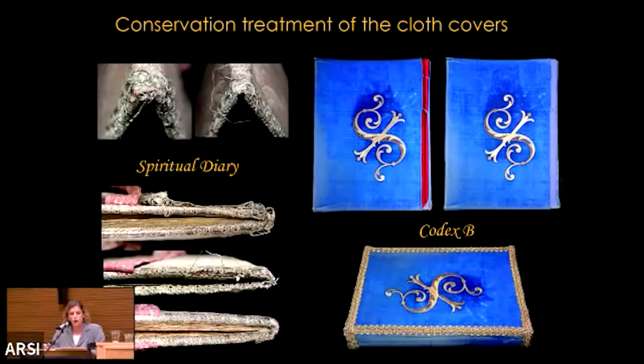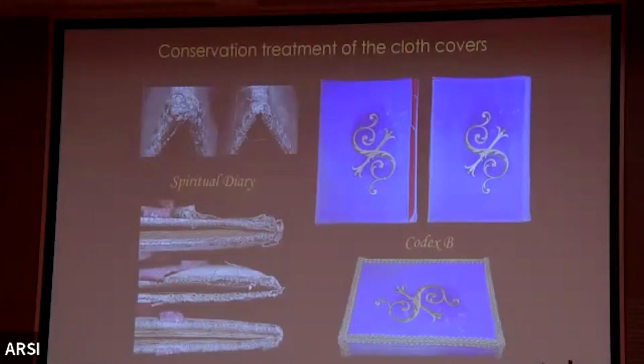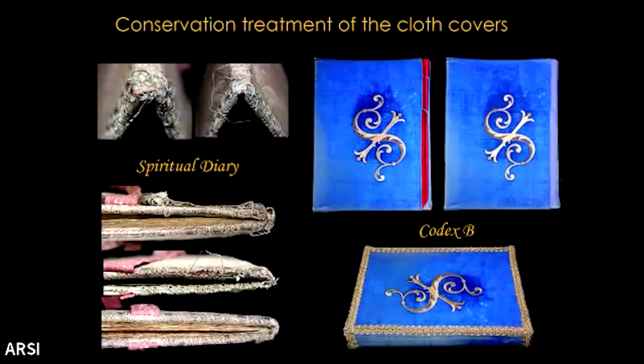The cloth covers of the spiritual diary on your left and of Codex P of Constitutions were repaired using needles and threads, never adhesives, so as not to change the quality, the color, the texture of the historical cloth. The addition of a stylish embroidery was the solution to fill in the lacunas of the blue overcover all along the perimeters of the board. In other cases, we should change the binding, but remember that this binding is dated. It is a particular moment in the history of book conservation.